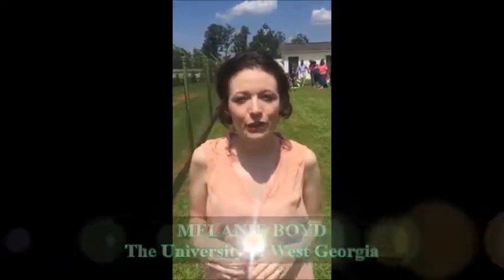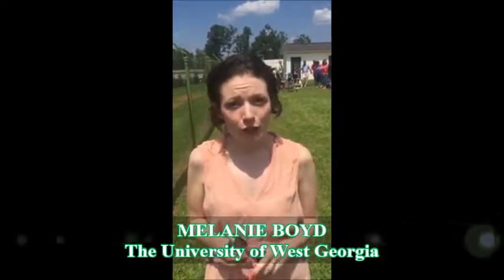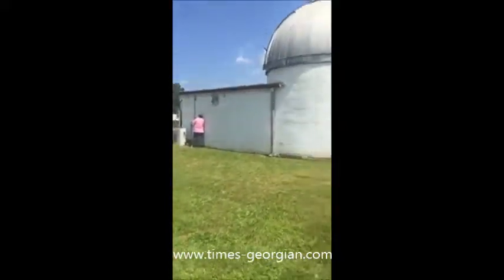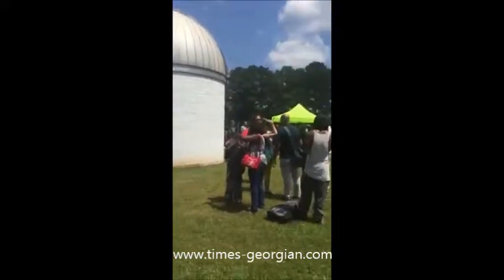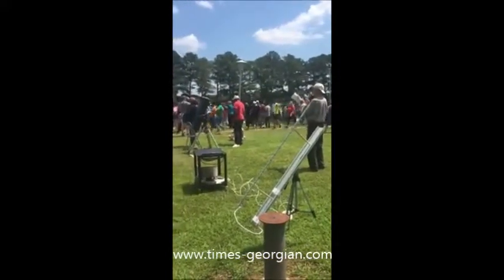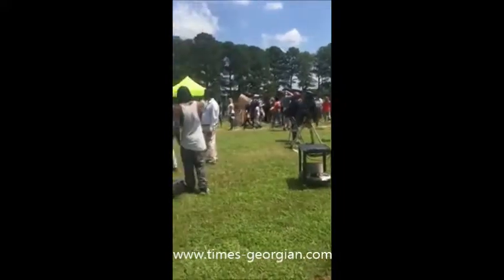Hi everyone, this is Melanie Boyd with the Times-Georgian newspaper. I'm here at the University of West Georgia Observatory, where the community has a free viewing of the eclipse. As you can see, people are using telescopes. The observatory is over here, and the physics department also has some telescopes with a monitor screening live view from NASA. And this will be till 4:30 p.m. this afternoon, and the other free public viewing is at Pine Mountain Gold Museum in Villa Rica, Georgia.